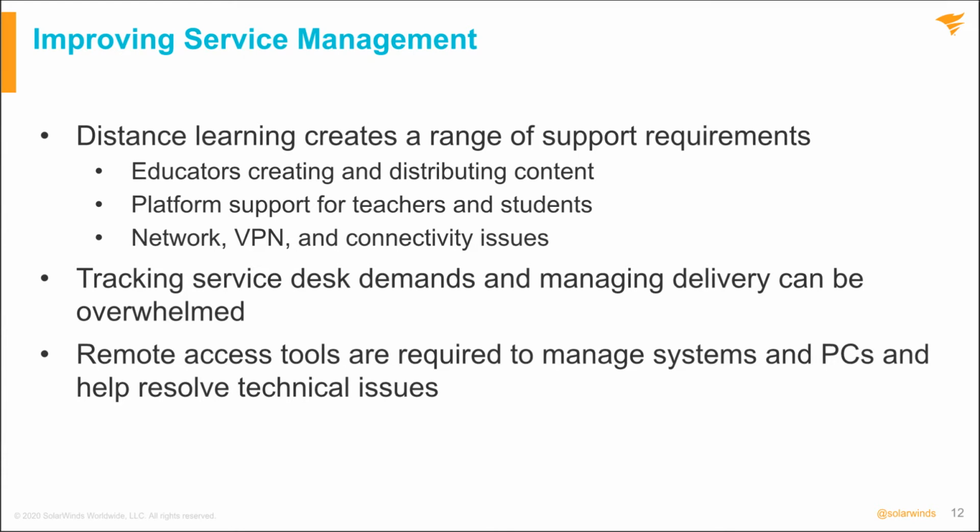Improving service management. Distance learning creates a range of support requirements. Like I said, now you have students that are remoting in from everywhere. They have their own device. They need to be VPN'd in. They need to be able to access resources. How do we ensure that tickets are getting created, that they're getting assigned to the right person, things like that.